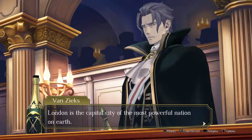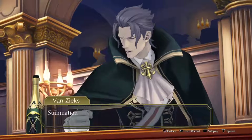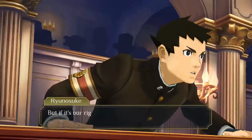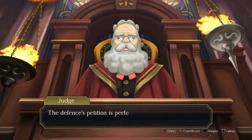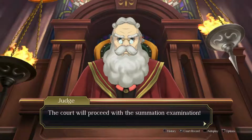London is the capital city, the most powerful nation on earth. The world can exemplify the very high standards of judicial procedure. Summation examinations are an embarrassment that should remain buried. Objection! But if it's our right, it's our right. I believe it can prove vital to this trial. The defense's petition is perfectly valid. The court will proceed with the summation examination.